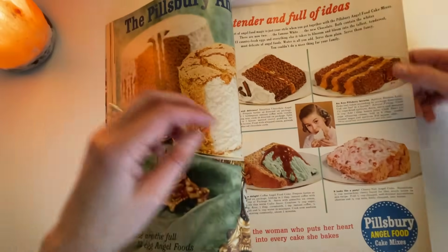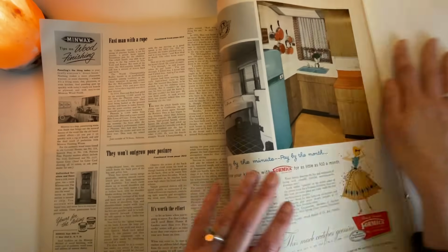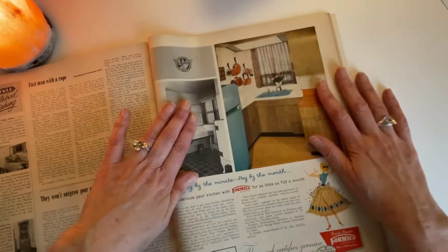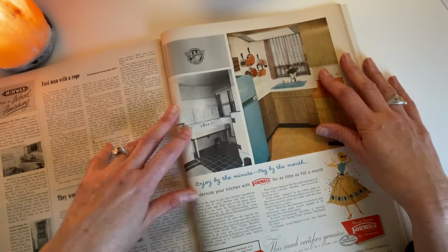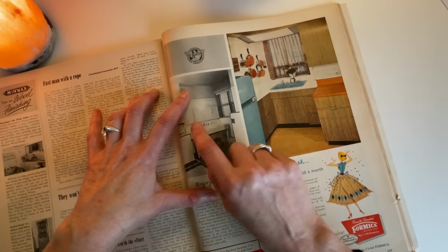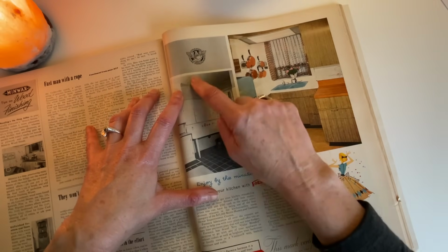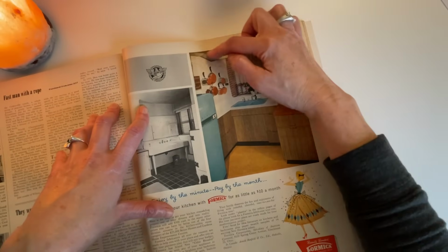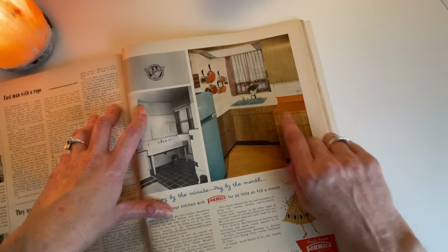So let's see here. Look at all this yummy cake. All right, this ad isn't the coolest looking ad I've ever seen. I've seen ones that are better, but I couldn't find them. But they show this old black and white kitchen with the old 1940s sink and subway tiles, and the tall ceiling. And they're like, get rid of that. Get that out of here. Put in a dropped ceiling. Put in these fake wood cabinets.